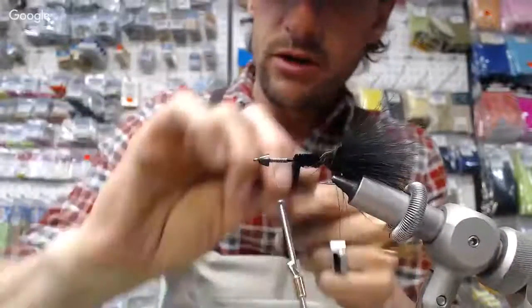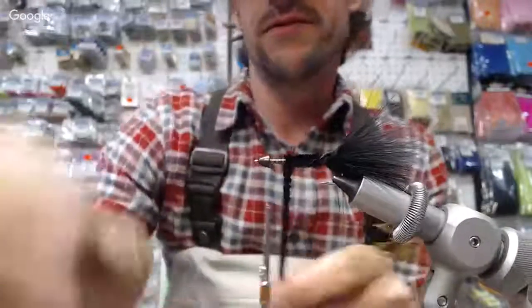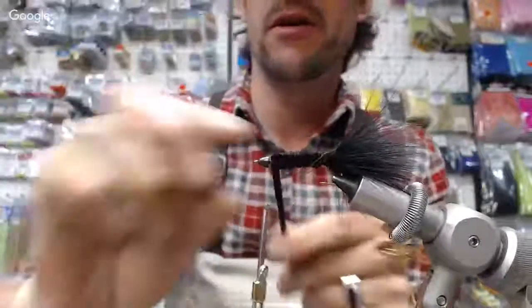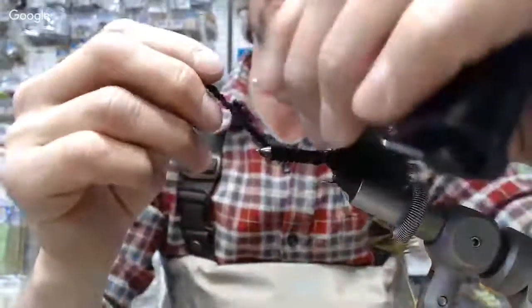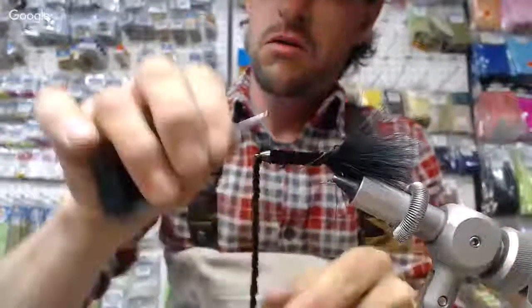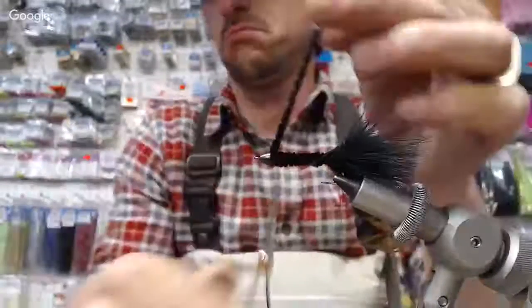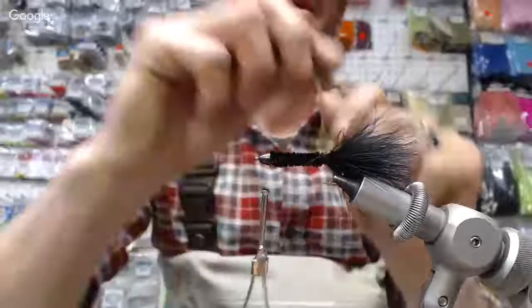You could always put a little flash in the tail. I don't. Throughout the week I've tried a bunch of different variations of this pattern. The original did not have any flash in it, and then I've tried a whole bunch of different flashes, and I just keep nailing them on the one without flash. So there, flash. I don't know.